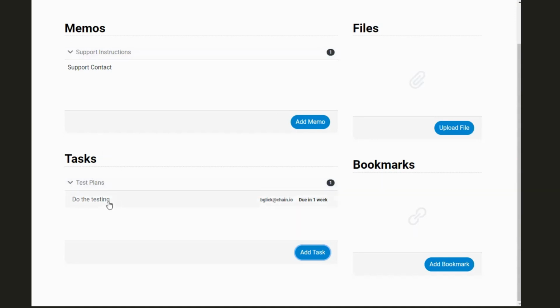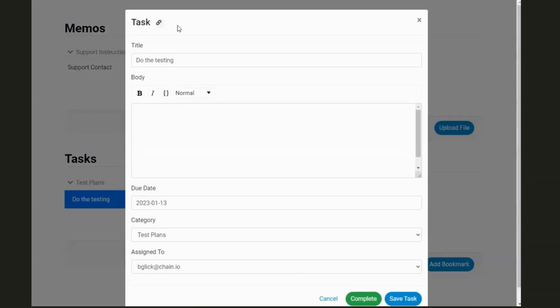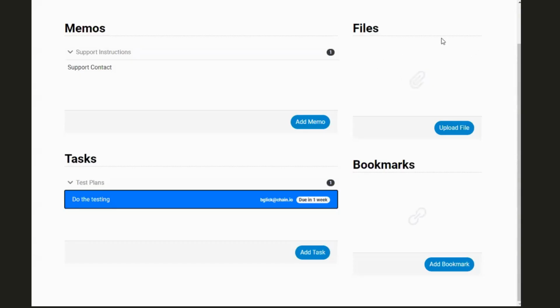One of the cool things that we also have in this is that in each of these items, if you open it, this little button here copies a link. So anyone else who you've granted access to, you can paste that link in your emails or in Slack or Teams or whatever tool you're using, and it'll take them right to this page with that item already open. So if you're referring, for example, to a specific test file that you may have uploaded, you can link right to that, or right to a task or right to a note about that.